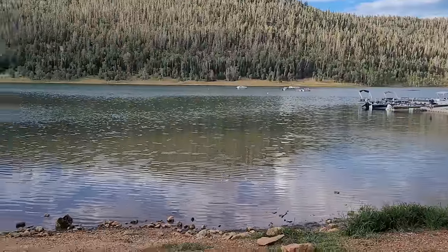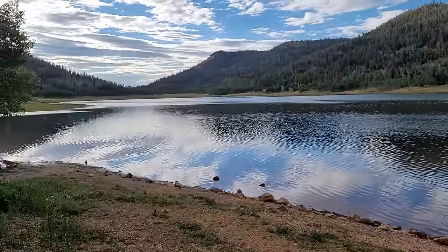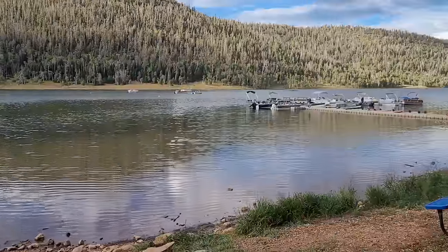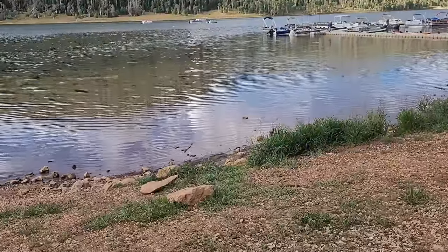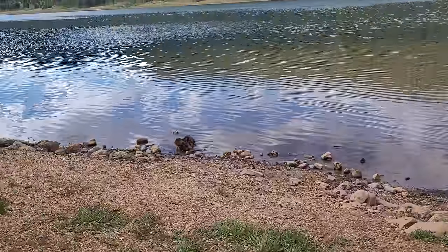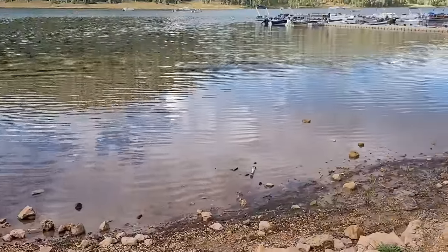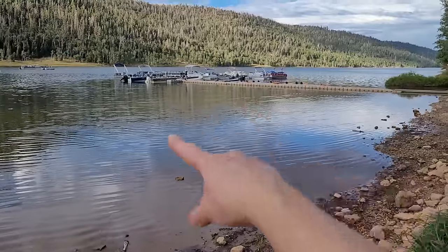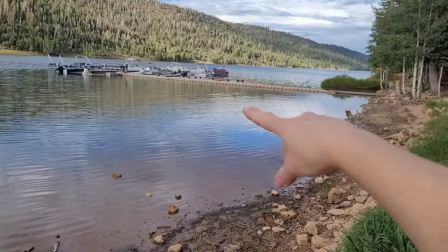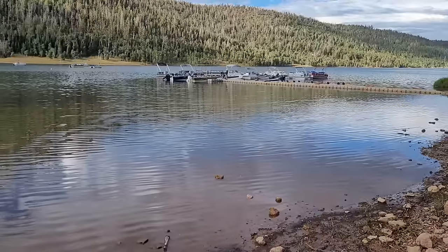We are here at the lake. It's a beautiful evening. Absolutely gorgeous. No wind at all. The water level has dropped maybe, I would say, not even 2 feet. And over here is what usually is the parking lot. It sort of ends right about here.